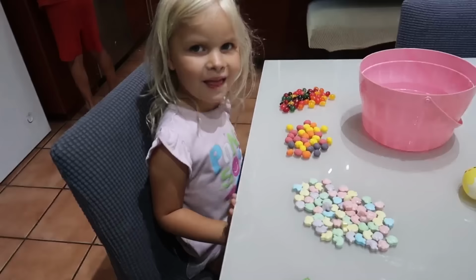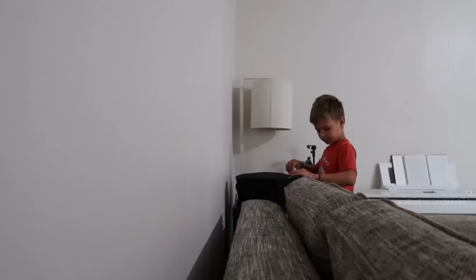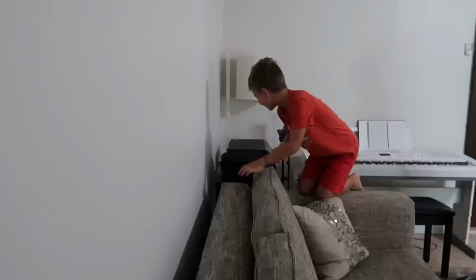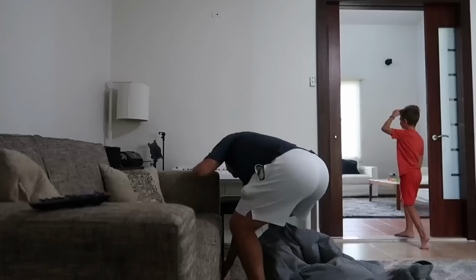Ooh, have you had Hi-Chews before? Yes, I don't really like them. This is the hardest one, potentially. Out of all of them? Mom almost made me undo this one. It's down there? What? Yep.